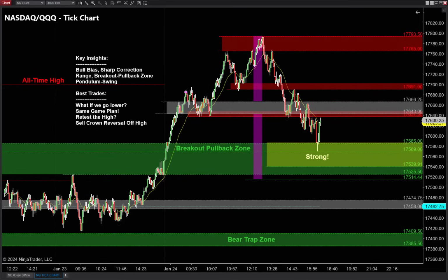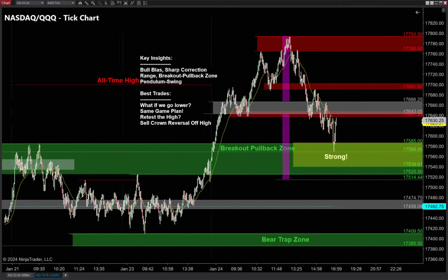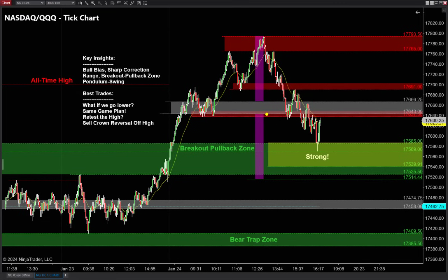The third clue is similar to the S&P, but you'll notice it's quite different. On the Nasdaq, we don't have that same weekend gap. The Nasdaq already closed its gap quickly after it was formed. On the Nasdaq, though, we have a similar scenario, and that is we did have that range on the NQ this morning.